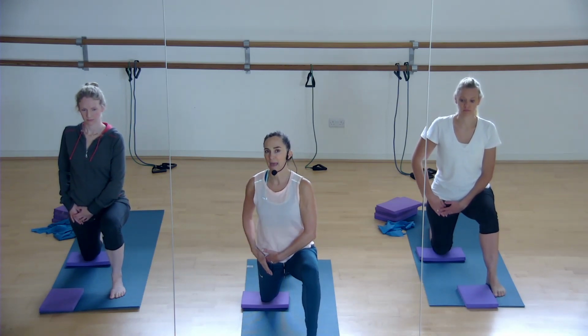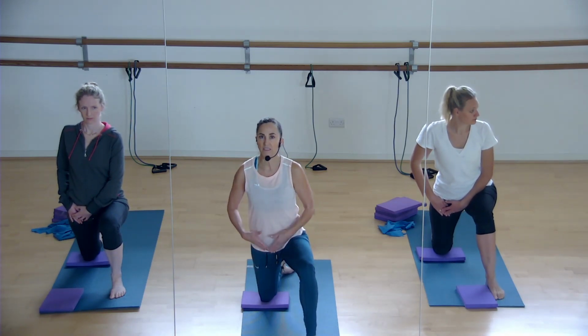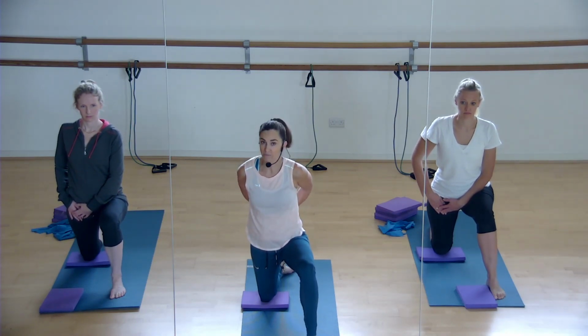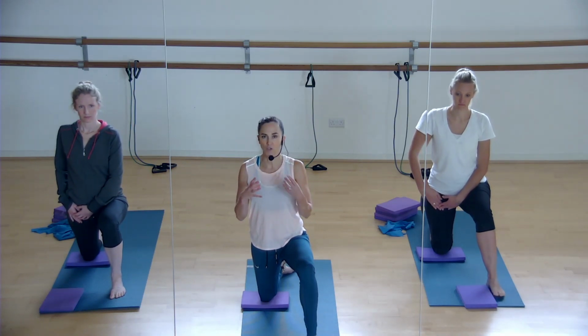Because it might be that a position doesn't work for you. You might have a lot of instability that causes pain in your symphysis pubis in here, or likewise, it could be causing pain in your sacrum. So if ever that happens, you stop and you readjust what you're doing.